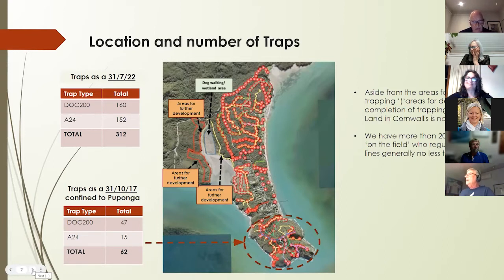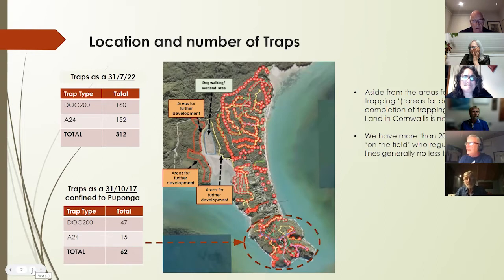What you're seeing there is the program as it stands now. We've got 312 traps, as you can see. We'll have some more once we're able to put more traps in, of which about 160 are DOC 200s and 152 are A24s, which are continuing to kill even though we're not able to get out and check, which is pretty important to us.